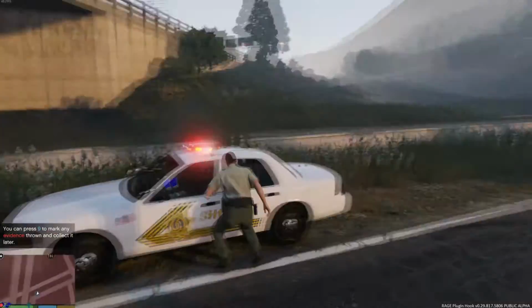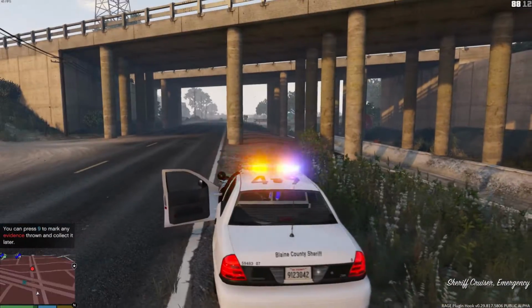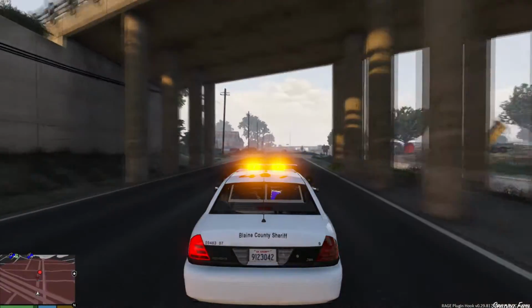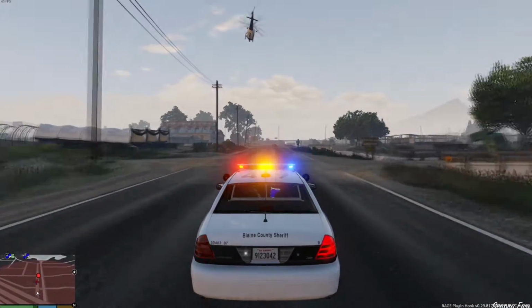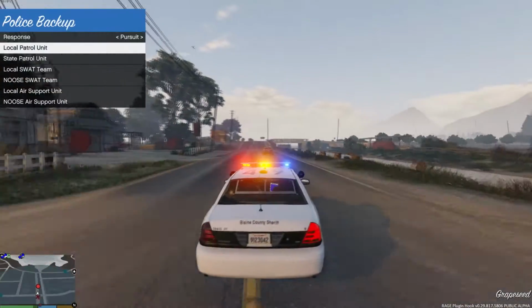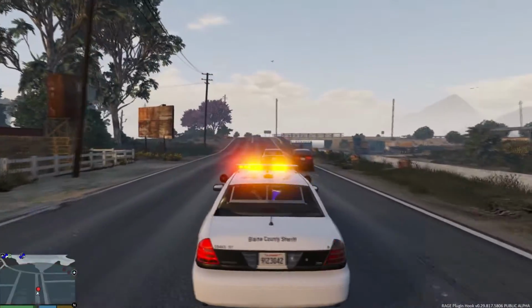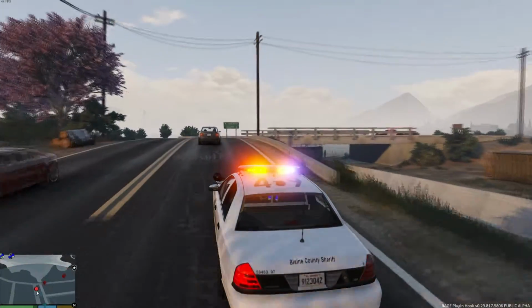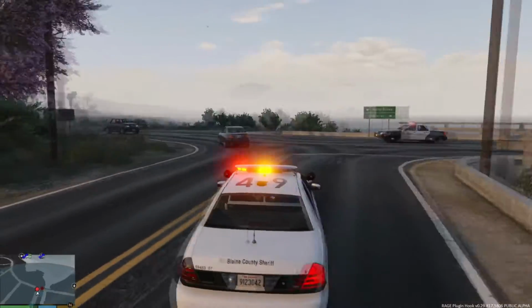I'm gonna have a helicopter come in. Air support is en route. We just got tased by our suspect. There's our helicopter. Let's get some locals. Assistance required in, and then if we ever get in the highway, then we'll get some state. Charlie 4, roger that. We're in the area. Copy that, dispatch. Alright, here's the locals.